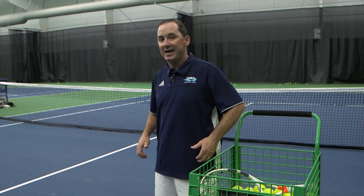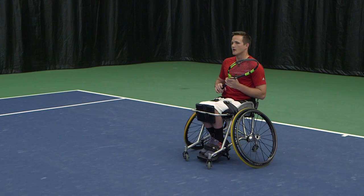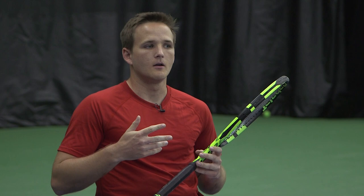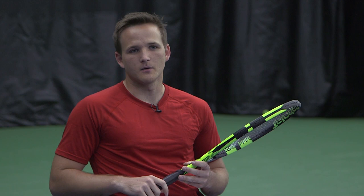So when you're teaching, you don't want to teach these grand swings because, again, we don't have the lower extremities to help us move. We've got to get our hands back on the chair, and so you just don't have that much time. When you're ball striking, you don't want to be as flat as a lot of what I've noticed able-bodied players hit. You want a lot more loop on your ball, a lot more net clearance. That way, when you do recover, you have a lot more time than if you hit a flatter ball. The loopier ball will also give trouble to the wheelchair player, but will also give you a lot of time to recover.